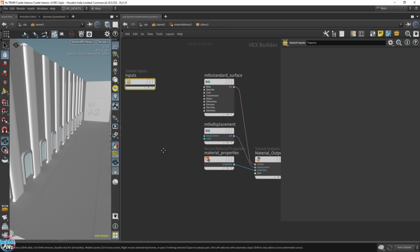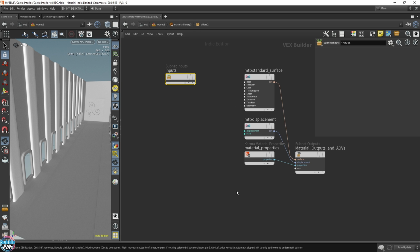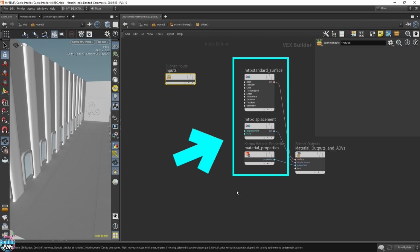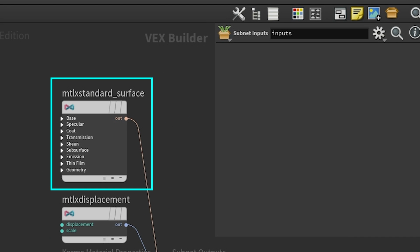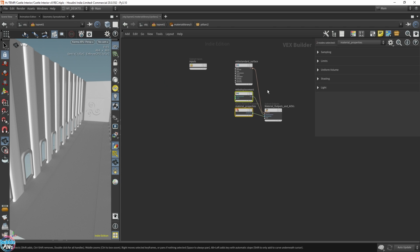This is what we're working with. This is what Houdini gives you by default when creating a Karma Material Builder subnetwork. It's like a template. And 90% of the time, this is all the nodes that you'll ever need. In the BSDF section of this video, you learn that the BSDF material nodes replace this MTLX standard surface node. But let's focus on this MTLX standard surface for now.